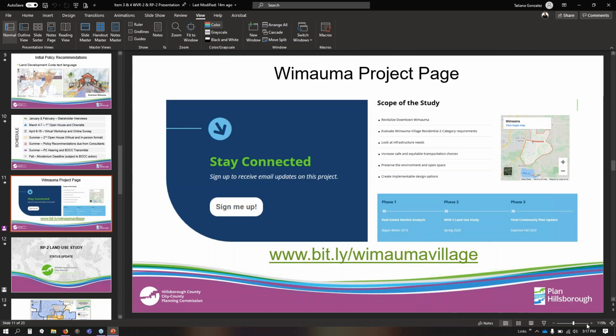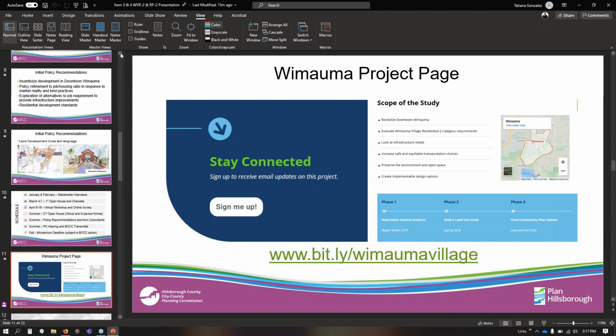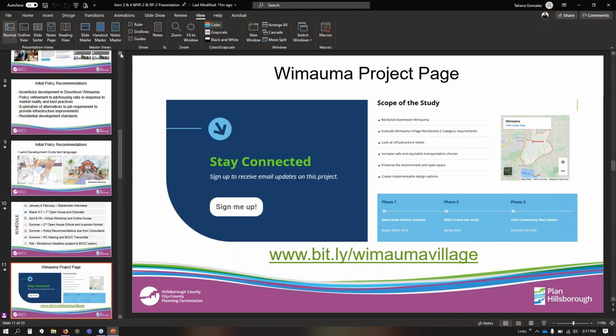One question that I had, and I can't find the slides that you just had, so I'm sorry, here on my computer. But you mentioned, has the decision already been made to shift the downtown core of Wimauma, or is that what the study is going to be looking at recommending that happen? That's my first one.